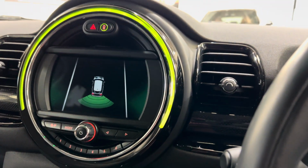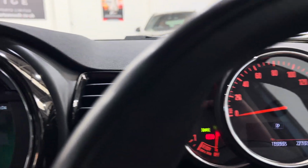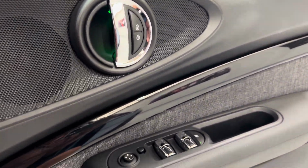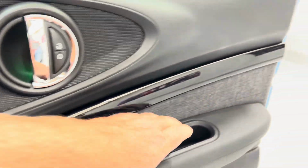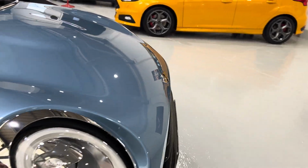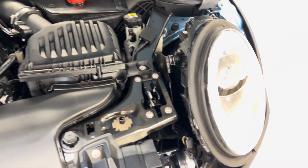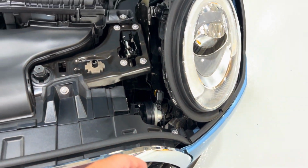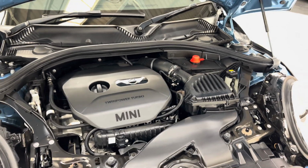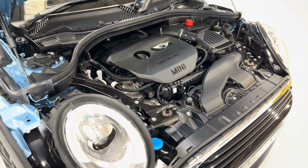I think we've covered pretty much everything. We're going to shut it off now so we can take a look under the bonnet. Two pulls for the bonnet, and that will enable you to just lift the bonnet up. The earlier ones were a little bit more awkward. You had a catch just down here on the side, you have to lift it up. But a lot easier on these later ones.